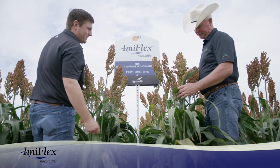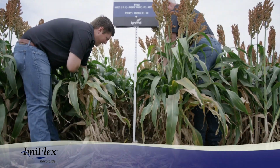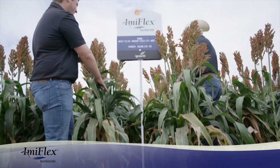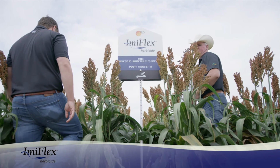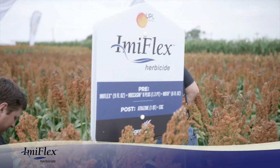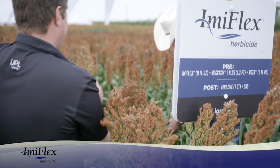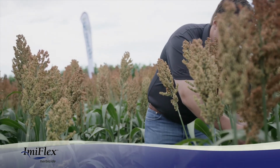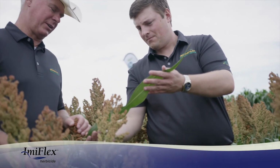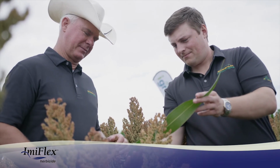Dr. Bryant, we've talked about the pre, we talked about the post, but what can we expect from a standpoint of that broadleaf spectrum in efficacy of control with Imiflex and the tank partners? Of course. So just like Brian had mentioned, we've talked a lot about grasses, and that's really what's so exciting about this technology is having a newfound ability to get after a lot of these troublesome grasses when combining Imiflex and iGrowth. But we can't overlook our broadleaf weeds. They can rob yield just as our grassy weeds do. And the great part about Imiflex is that it's not just a grass-specific chemistry. It does have really good broadleaf activity on a list of some of our most troublesome weeds.